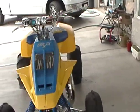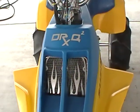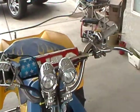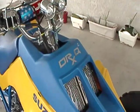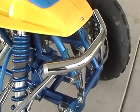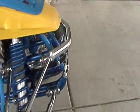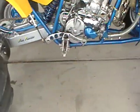But to look up close, the stuff on this bike is unbelievable. We got the stainless flames in the radiator. We got a brand new sticker today, the 2.0 Dr. Q. But look at these billet laser stars. Just Renthals, polished, chromed, everything. This thing is off the freaking hook. Chromed, polished A-arms, a candy blue frame, chrome bumper, billet ends on the bumper. Look at this. Polished tubs, even got the spinners on the freaking wheels. Check this out.